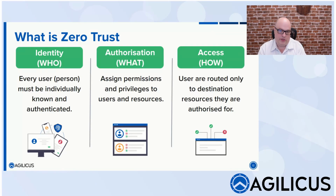And there are 3 swim lanes. The first is identity. Who are you? If I know who you are and it's an individual person, not a company, that's what we need here. So it's not the Siemens account, it's Jane at Siemens. The second, I need to figure out that you are who you say you are and prove that, and that's called authentication. Who you are is intrinsic. You should not have 2 accounts. You should have only one.